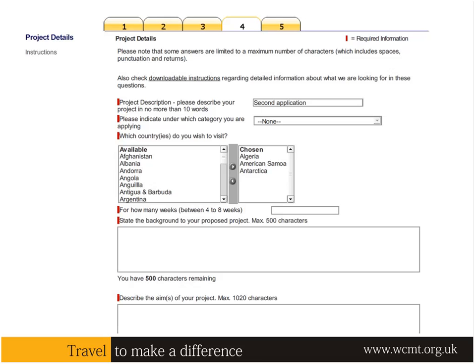Okay, so moving on to the next page. I'm going to introduce Alvin now, who is one of our 2014 fellows, and he's going to talk to us a bit about the kind of support that you'll get if you do become a Churchill Fellow.